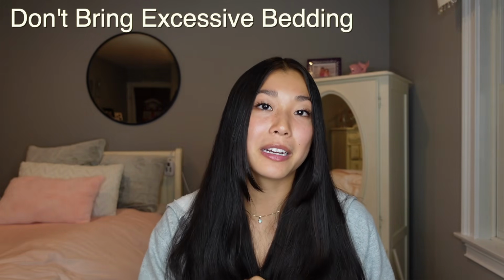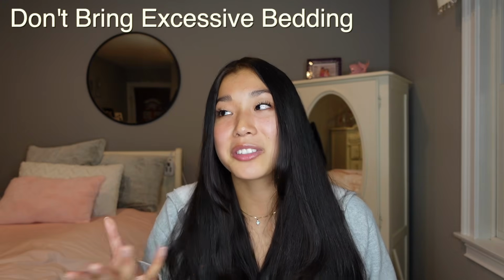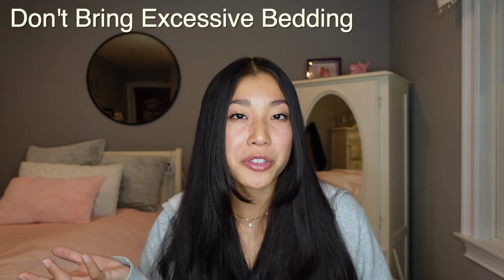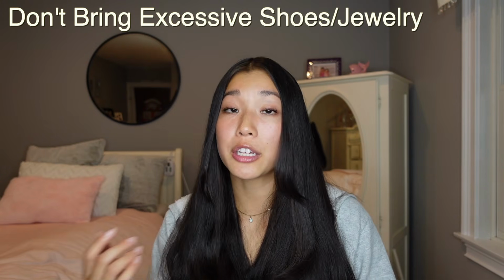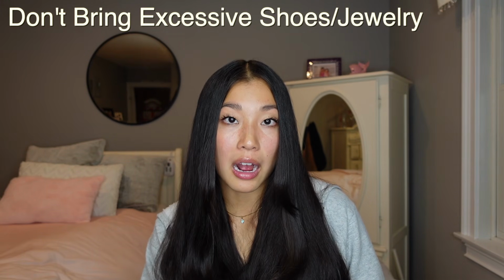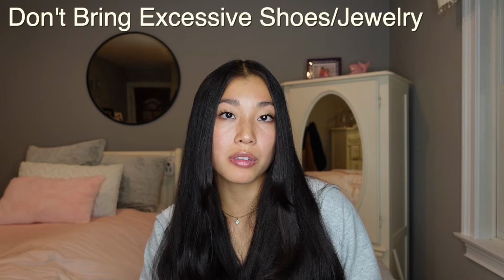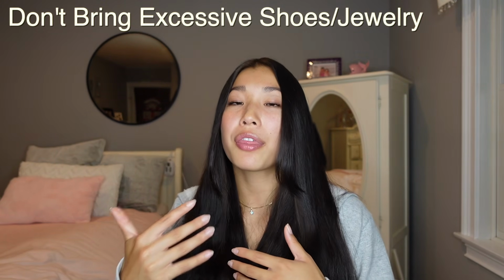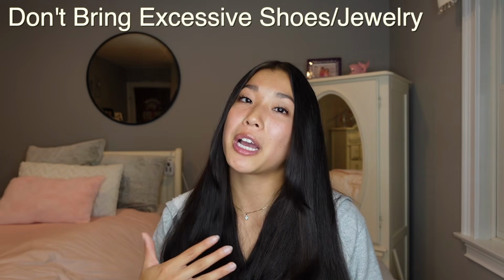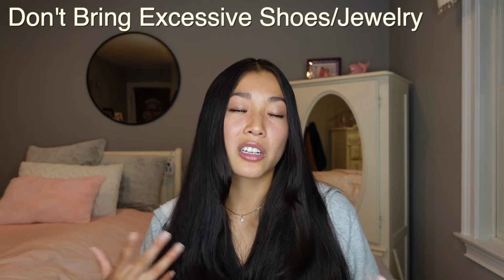I'm the biggest hypocrite for this, but don't bring excessive bedding because it takes up a lot of room and it's just not necessary to have a million pillows in your bed, but here we are. Also, try not to bring an excessive amount of shoes and jewelry. Realistically, throughout the year, I will wear the same 3 shoes, if that, because they're comfortable, convenient, and they match with everything. It's like cool in theory to have statement shoes, but in reality, they just take up room in your closet and collect dust all year.